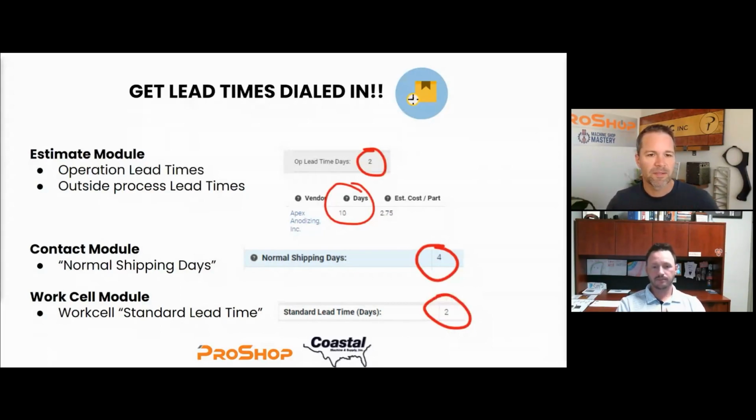Yeah, the biggest thing is taking care of all the work on the front end. You've got to get all your lead times right. You have to have everything right. So, operation lead times. If you have an assembly center and it takes a day or two for work to pass through, you need to make sure you have lead times on that. Set it to where it's 2 days. And the same thing for outside processing.